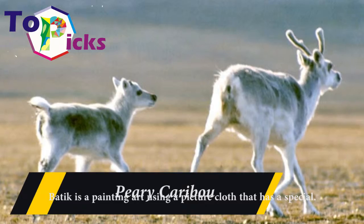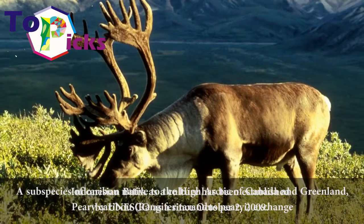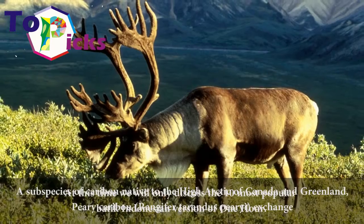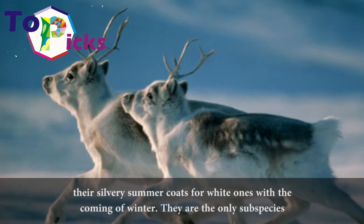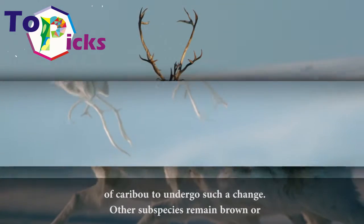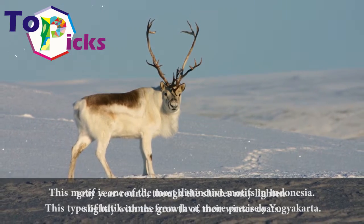Peary Caribou. A subspecies of caribou native to the high Arctic of Canada and Greenland, Peary Caribou, Rangifer tarandus pearyi, exchange their silvery summer coats for white ones with the coming of winter. They are the only subspecies of caribou to undergo such a change. Other subspecies remain brown or gray year-round, though the shades may lighten slightly with the growth of their winter coats.